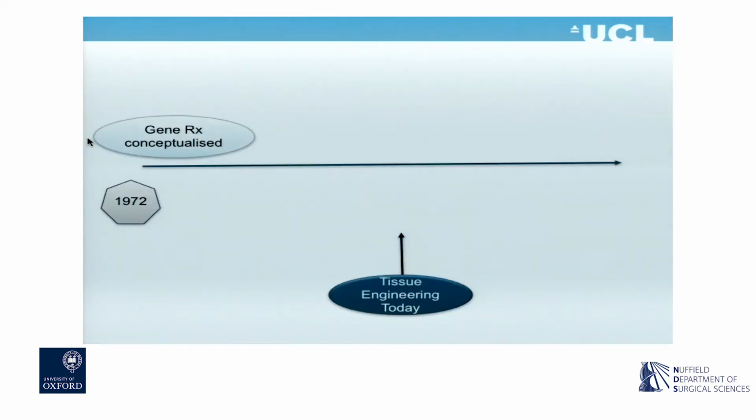So tissue engineering today, actually all I think so. Oh, they've all, okay, so let's go back. Okay, that's fine.